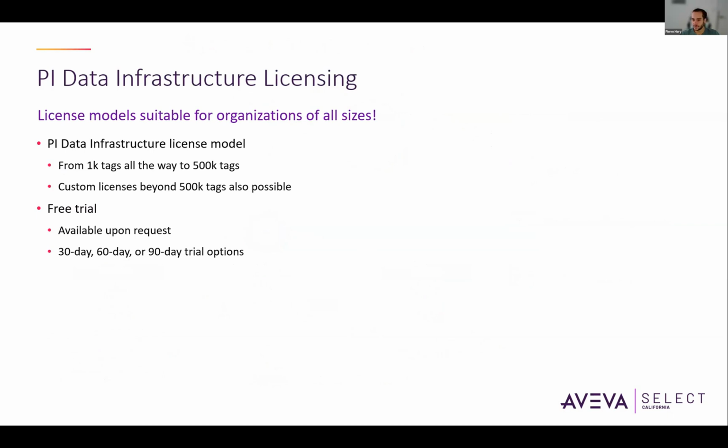And so just to finish this conversation, let's talk a little bit about licensing, because I keep repeating the fact that Pi really is suitable for everyone. So let me put my money where my mouth is here and show you why that is in terms of the licensing options that we make available to you.